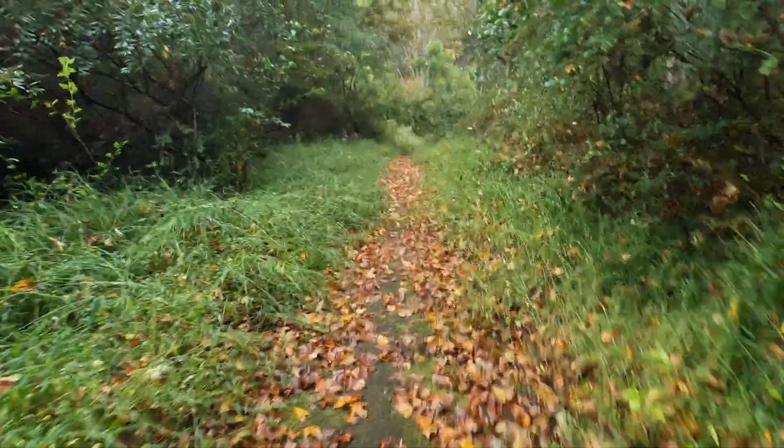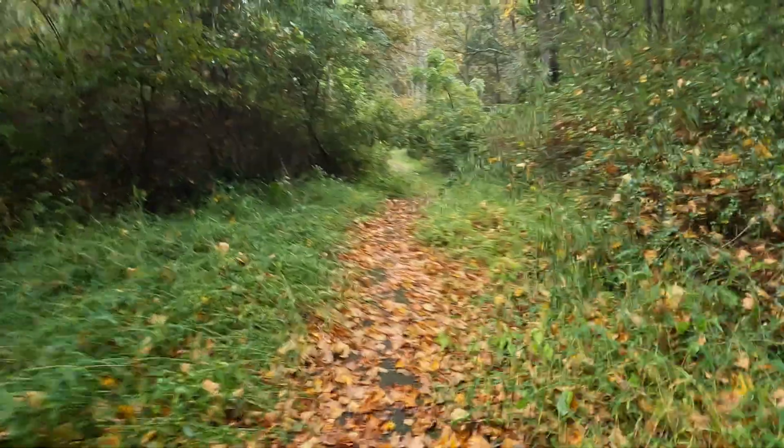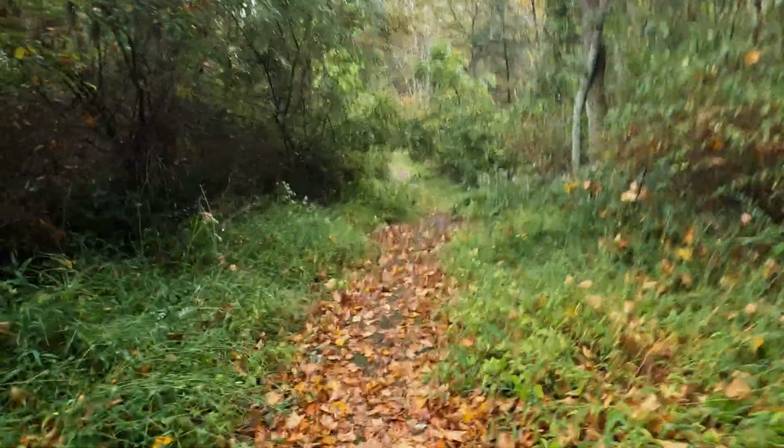I found out this week that it's now open, and despite the showery weather, I could not help but come here on a weekday evening to see if I can tease out one photo at least from the brook itself. So it is early autumn here in northern New Jersey, and it does seem that the leaves are changing earlier than they have the past couple of years.